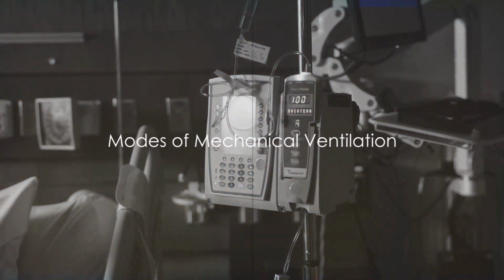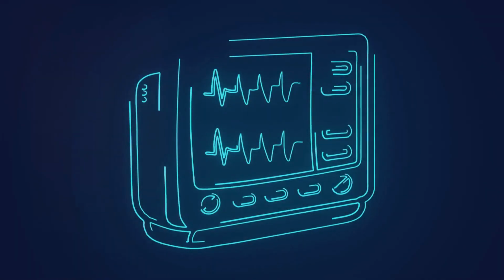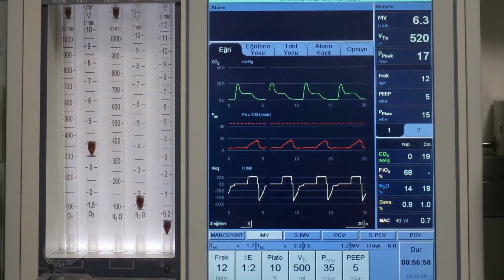Did you know that mechanical ventilators have different modes? Yes, just like your car has different gears, mechanical ventilators come with different modes to cater to various patient needs. Let's dive into the three primary modes: assist control, synchronized intermittent mandatory ventilation, and pressure support ventilation.